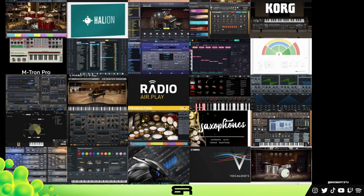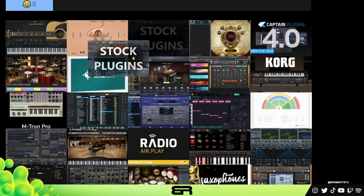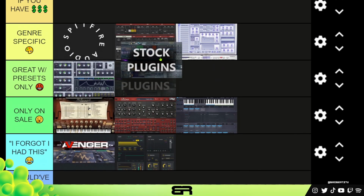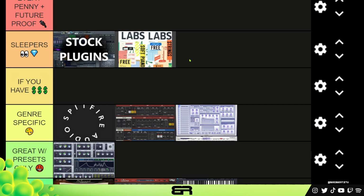So let's do a good one. It's been a while. Let's do stock plugins. So this is all stock plugins, like Logic stock plugins, Pro Tools stock plugins, all of them. So I gotta put these in sleeper. And I'm going to put this at the top of sleeper because, like I said, people think stock plugins are trash. They're really not. It's just you don't know how to use them. You don't know how to use effects, right? You don't know how to utilize your sounds and stuff like that. So it's a skill issue when it comes to these stock plugins. But I am a known hater of stock plugins, just because I don't like using what everybody uses all the time. But I think stock plugins are great.